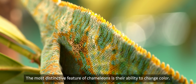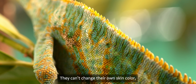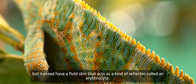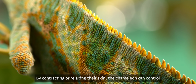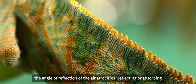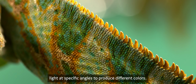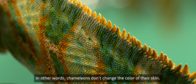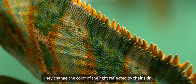The most distinctive feature of chameleons is their ability to change color. They can't change their own skin color, but instead have a fluid skin that acts as a kind of reflector called an erythrocyte. By contracting or relaxing this skin, the chameleon can control the angle of reflection of the erythrocytes, reflecting or absorbing light at specific angles to produce different colors. In other words, chameleons don't change the color of their skin. They change the color of the light reflected by their skin.